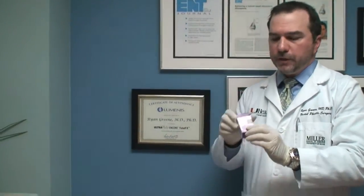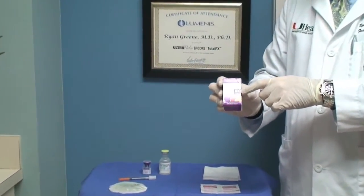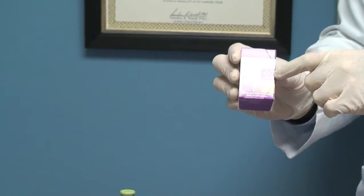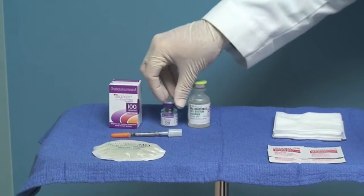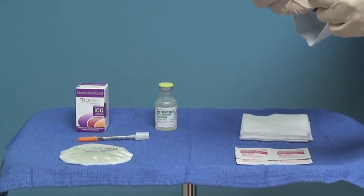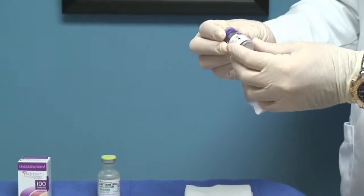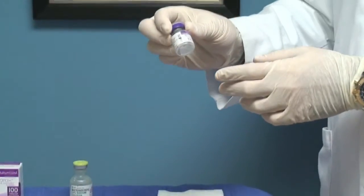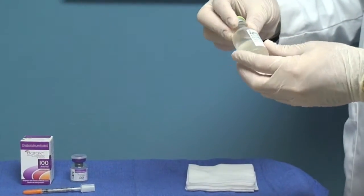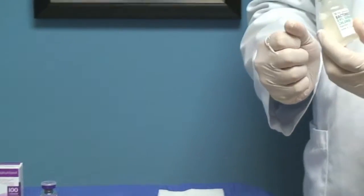Okay. Now Botox comes in either 100 unit or 50 unit vials. I usually use the 100 unit vials when I'm injecting a higher volume practice. You can see here that the vial comes in a lyophilized formulation, where it's basically a powder that you reconstitute. You can do that with sterile water or with bacteriostatic saline, and I like doing the bacteriostatic saline. Personally, that's my preference.